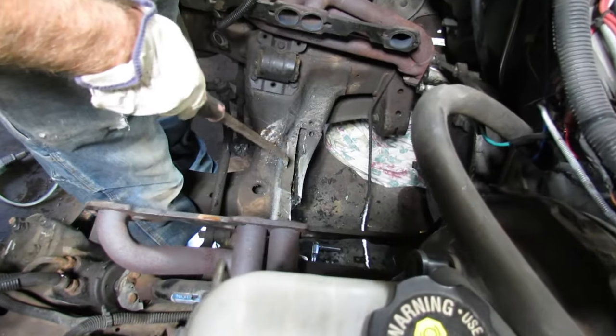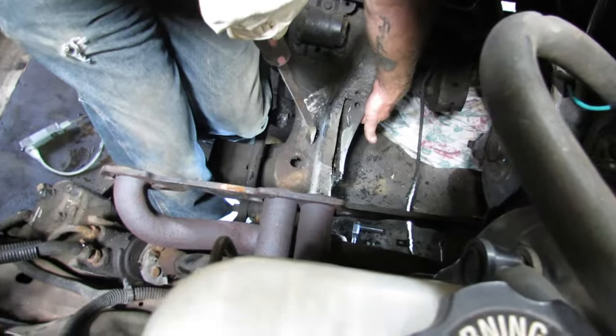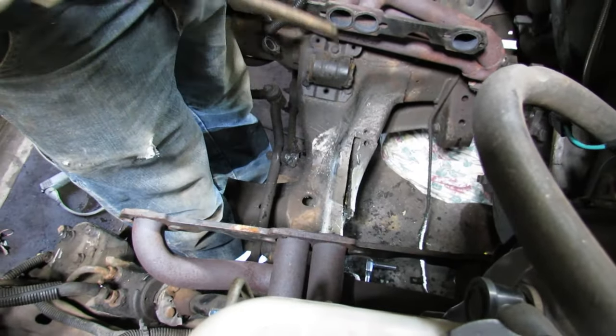Just getting this opened up so I can see what I got going on, where I'm cutting. A little bit farther. Not too much more though.